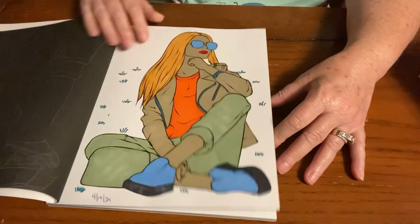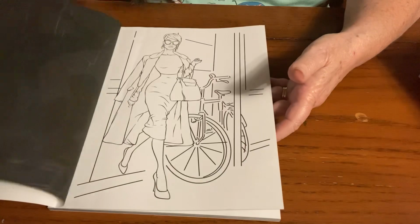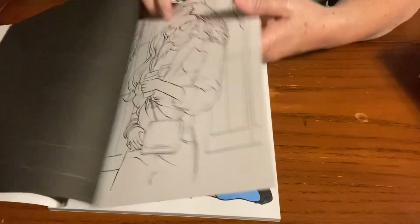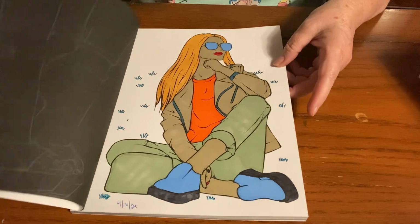We kept going. So I don't know if I've done any other pages in this book. Oh yeah, there's one. Maybe I just did the one. I think so. So now I've done 2 in here. So gave it a little more love.